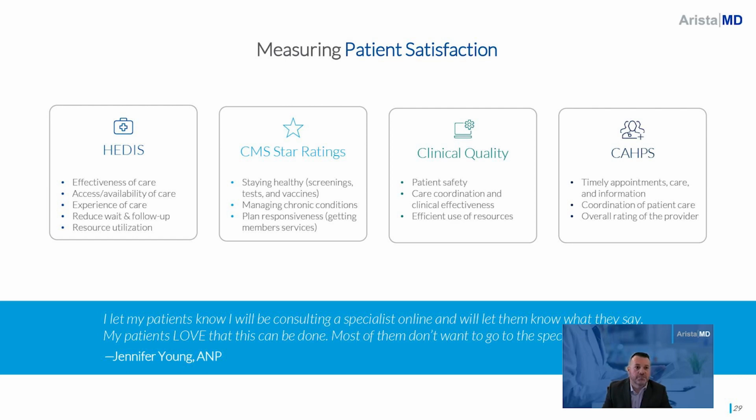Next, we have star ratings. By coordinating with remote specialists, patients can benefit from specialty advice to access screenings and manage chronic conditions no matter where they are located. We then have clinical quality measures. eConsults are frequently used for medication reconciliation and non-emergent conditions. If the patient is pre-diabetic or has high blood pressure, the PCP can consult with the specialist when the symptoms first appear and adjust the treatment plan with advice from the specialist without delaying care.